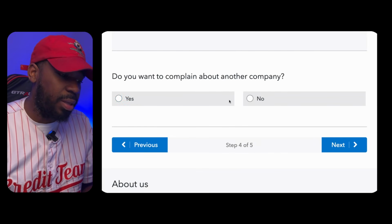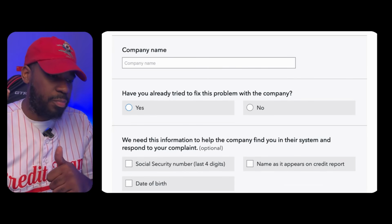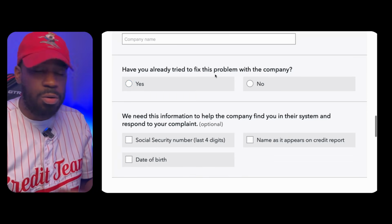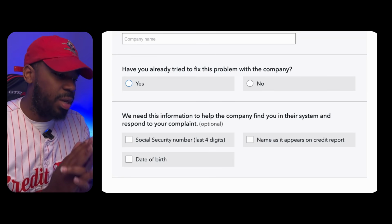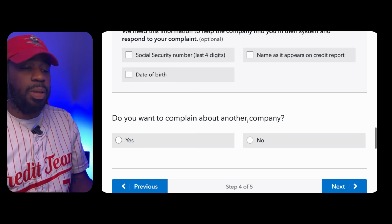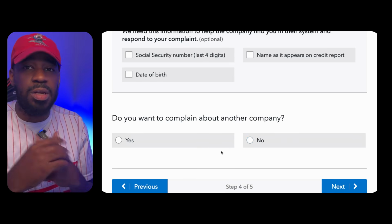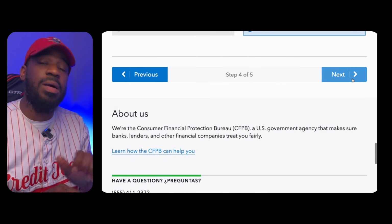Do you want to complain with another company? Yes. And then from there, if it's Experian, you can look up TransUnion, right? Or Equifax, vice versa, whoever. And then have you already tried to fix this problem? Yes. And then you put the social, name as it appears, date of birth. Do you want to complain with another company? Either yes or no. If you have all three, then you can do it. If you don't, then just pick one. And then for right now, you just want to click on no and then click on next.